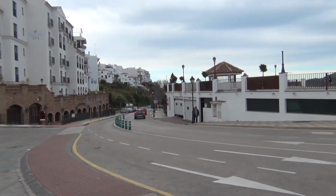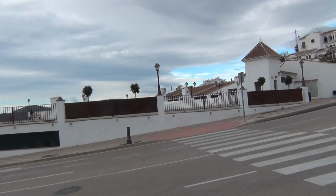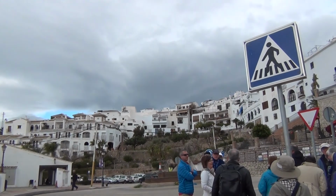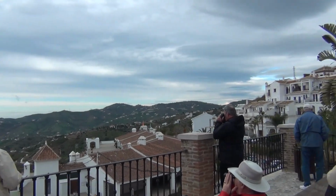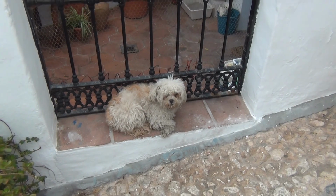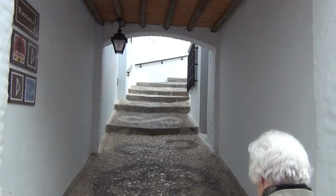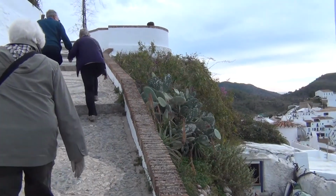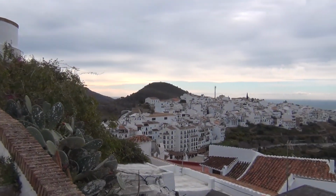Today we're going to Nerja, but we have stopped on the way at the village of Frigiliana and we're going to do a little walking tour. Hello. One of the local residents. Well, this is quite a climb, but I think it'll be worth it.